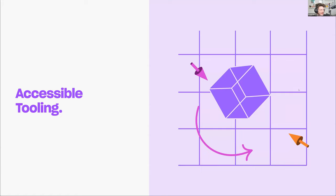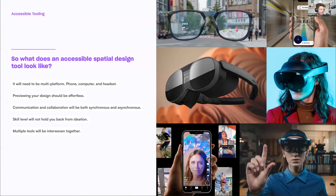Thank you, bud. So we need to make accessible tooling. What does an accessible spatial design tool look like? Right now, the majority of people in our society do not have VR headsets and do not want to buy them or wear them for long periods of time. So we need a design tool that is multi-platform. That means your grandmother can view your prototype or creation on their phone. You can view it on your computer or on a headset. And because of that, being able to launch these things and test them out needs to be effortless.